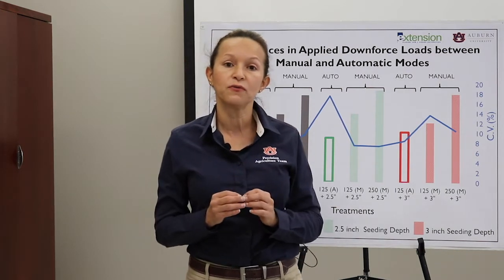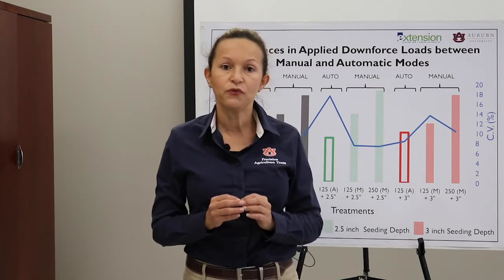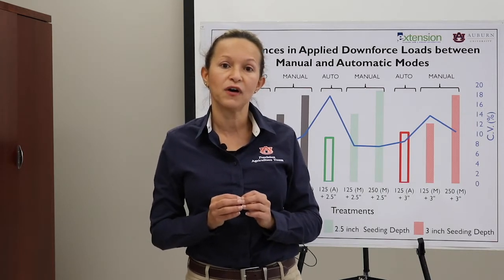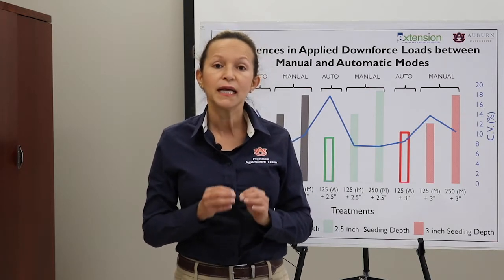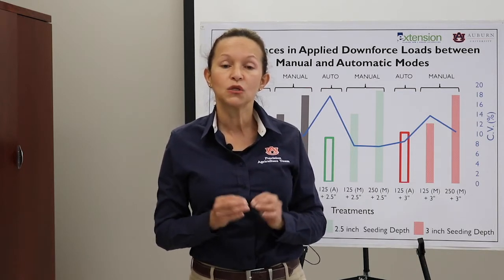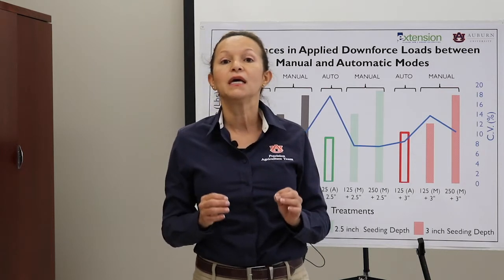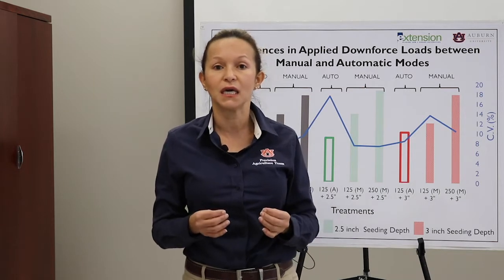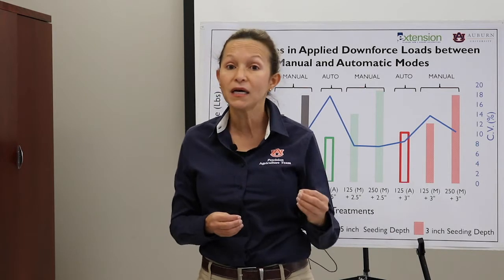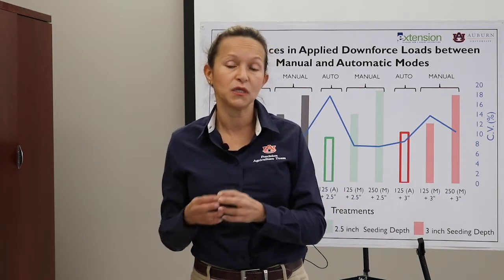The focus of my program right now is on three different areas. First, precision irrigation. We are working with farmers at their farms, helping farmers use tools to improve irrigation scheduling. That means decisions of when to irrigate and how much to irrigate, and perhaps how much and when to irrigate at a particular location within a field.